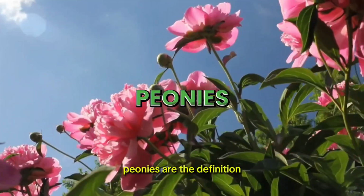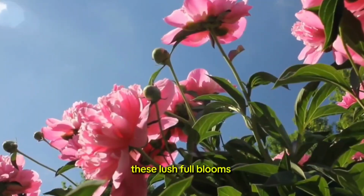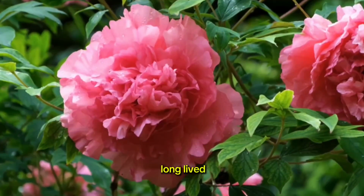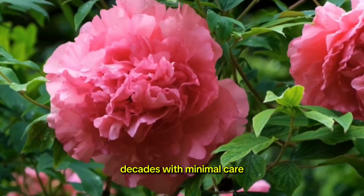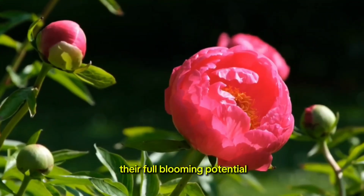Peonies are the definition of elegance and charm, so it's no surprise that they've been cherished for centuries. These lush, full blooms come in shades of pink, white, red, and even yellow, adding a touch of romance to any garden. They're also incredibly long-lived, so once planted, they can thrive for decades with minimal care. However, they do need a bit of patience, as peonies take a few years to reach their full blooming potential.